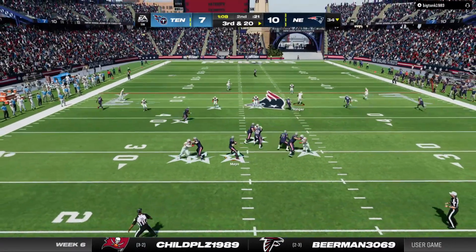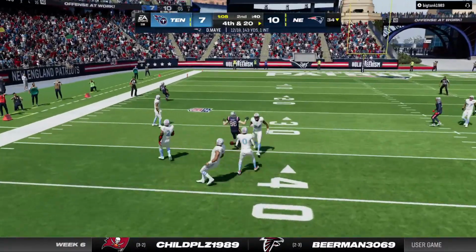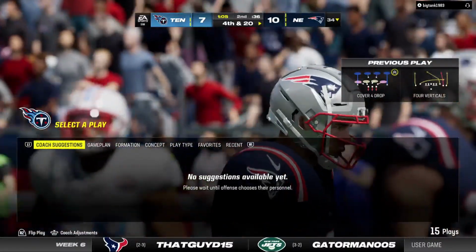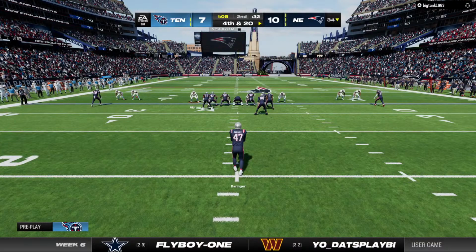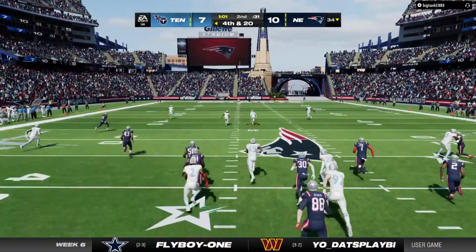Now on 3rd and long, they'll look to throw. Buying time to his left. And he bats it away, and it falls down incomplete. That could be the stop this defense needed to get them back on track. They've been pretty well dissected by the offense here in the first half. After that possession, now they know that they can compete with this offense.